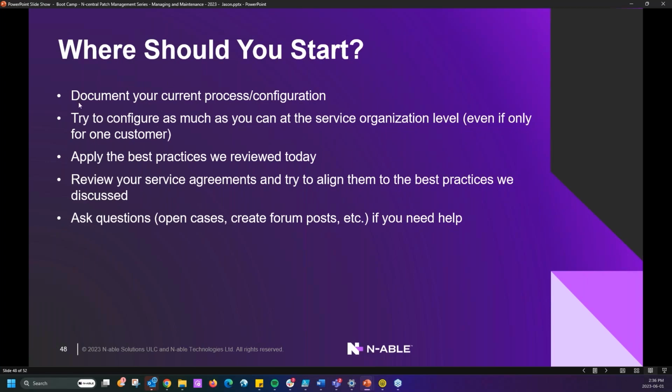Where should you start? Document your current process and configuration. Like Ulysses just mentioned, is there an efficient method to check why updates haven't been installed? Look to your configuration. Look to your monitoring. Look to this boot camp in 2 weeks. Download it and review it. Because I can tell you, 9 times out of 10, when I review patch, I do this all the time, I can usually spot a problem.